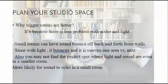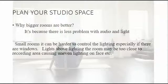Sound is more likely to echo in a small room as well. We'll talk about how you can fix that later when we talk about sound, but when planning your space, this is some of the things you have to consider. And also, in small rooms, it can be harder to control the light, especially if there are windows. Lights above lighting the room may be too close to the recording area, so they could cause uneven lighting on the face and change very quickly during the day.